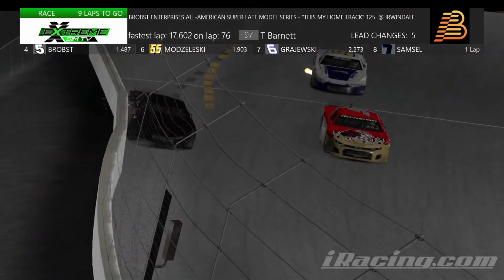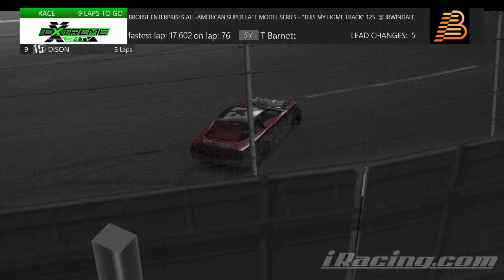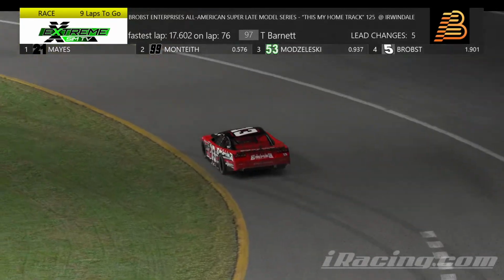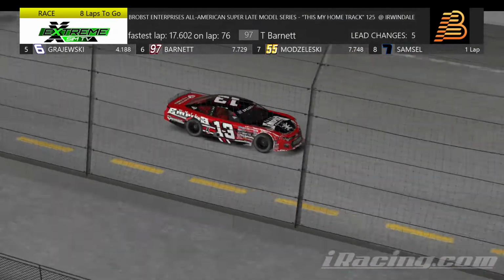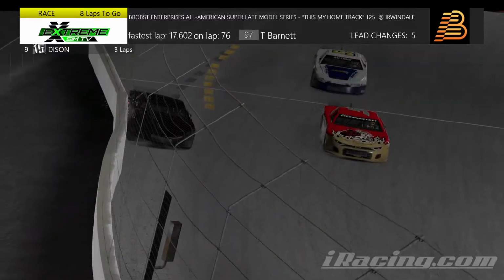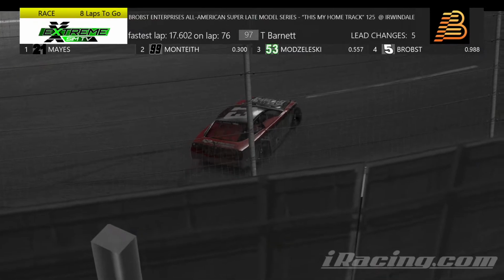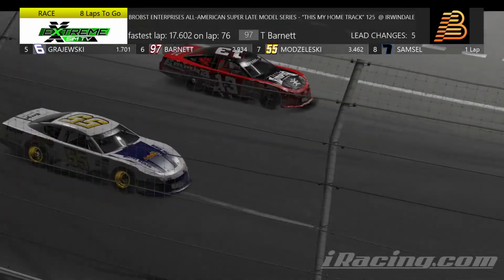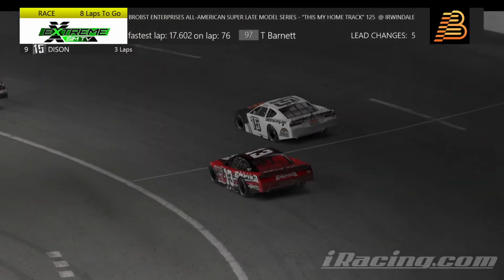Out of shape, Barnett. Into the wall. Big incident for Barnett. And that is going to be Tyler Barnett's car destroyed. He still has a fast repair. But from bad to worse for Barnett. Gets loose off the corner. Whips that wall, that jets out. And the car is going to come to a rest up against the outside wall. Are you kidding me? Barnett going from a dominant night.